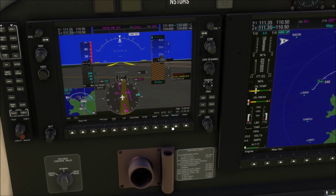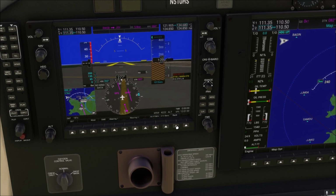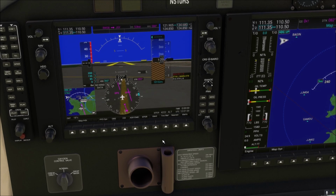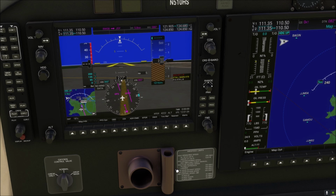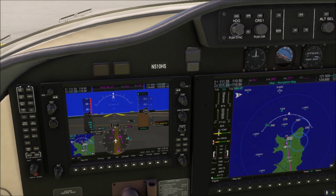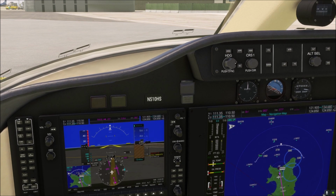PFD options. We need to change it to HPA for millibars, and it is 1019. I'm just going to press B. There we go, 1019, and I'm going to set the heading bug so it's on runway 08.